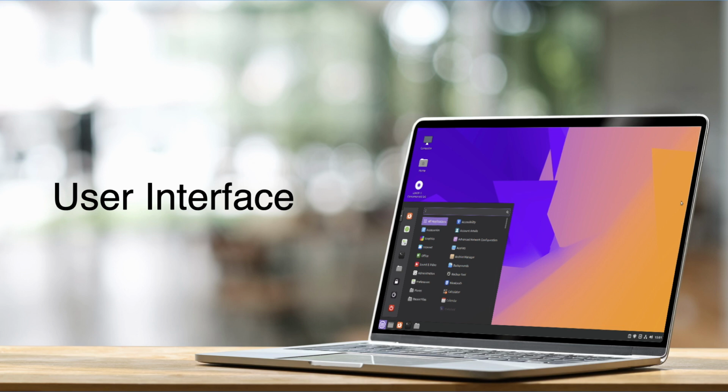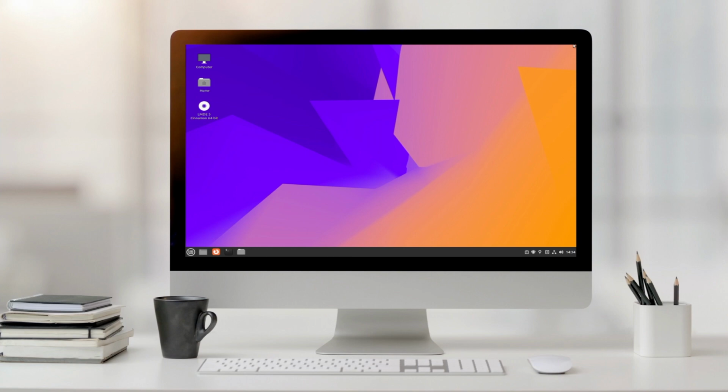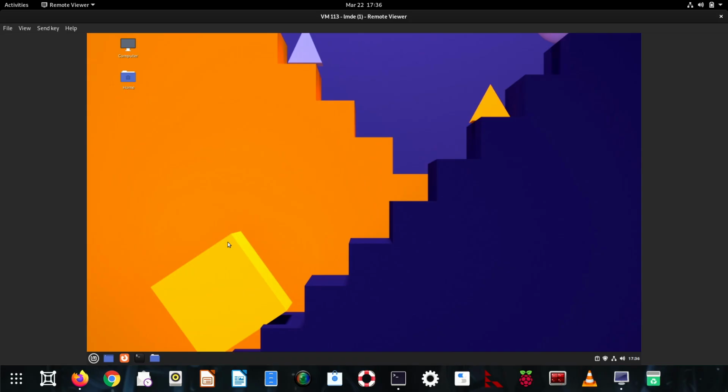The user interface portion of LMDE is just as beautiful as its counterpart, Linux Mint 20.3. Linux Mint 20.3, I believe, was released in January of this year, so both of them are relatively new.